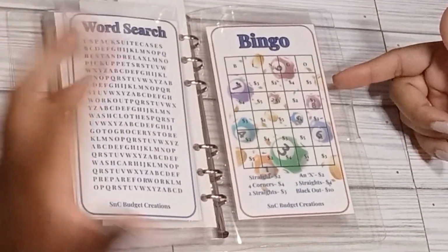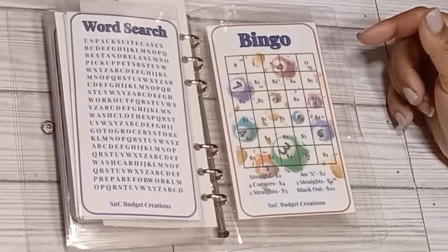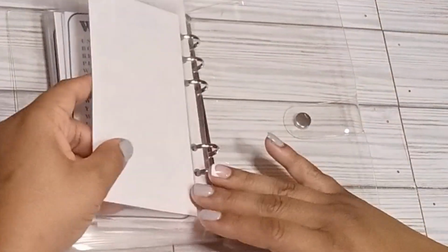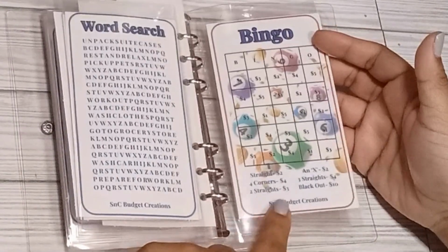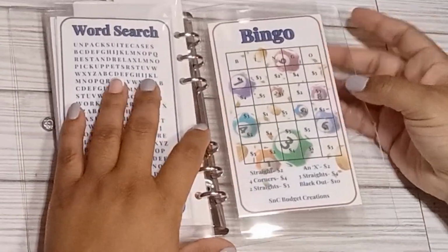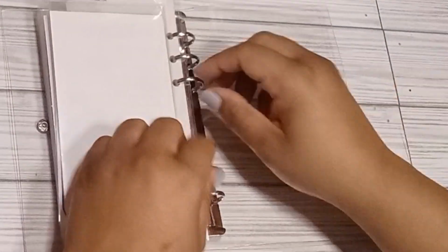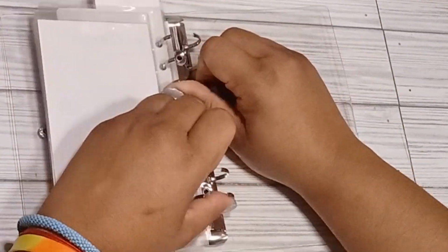I do plan on adding another bingo later on, but I don't know exactly when I'll be doing it. You will never have enough bingo cards. And I actually plan on having higher amounts instead of all lower, because this one is actually $1 through $5.